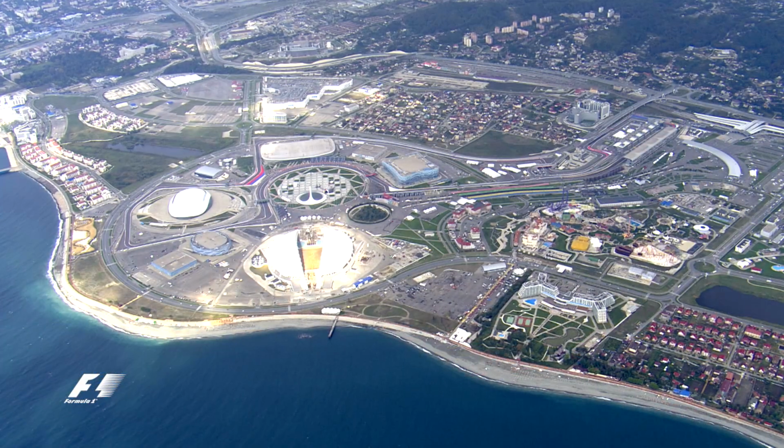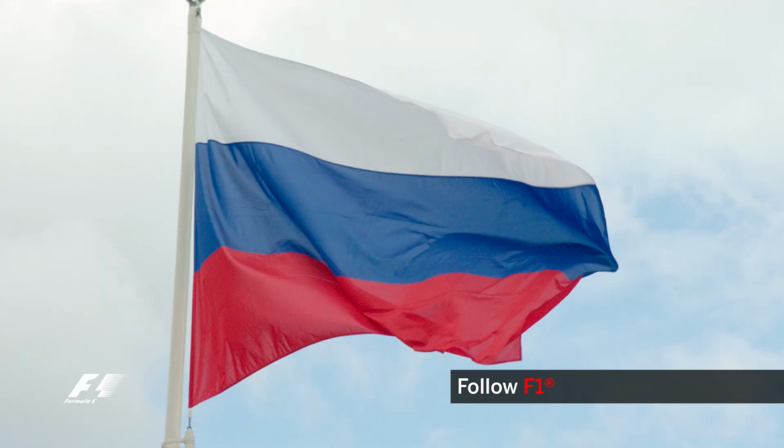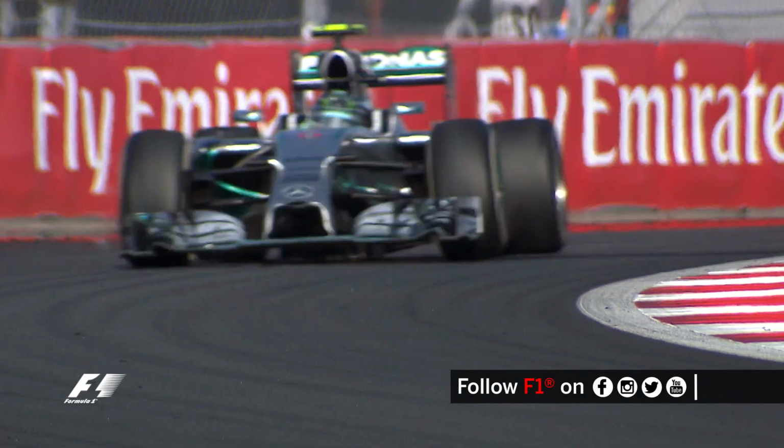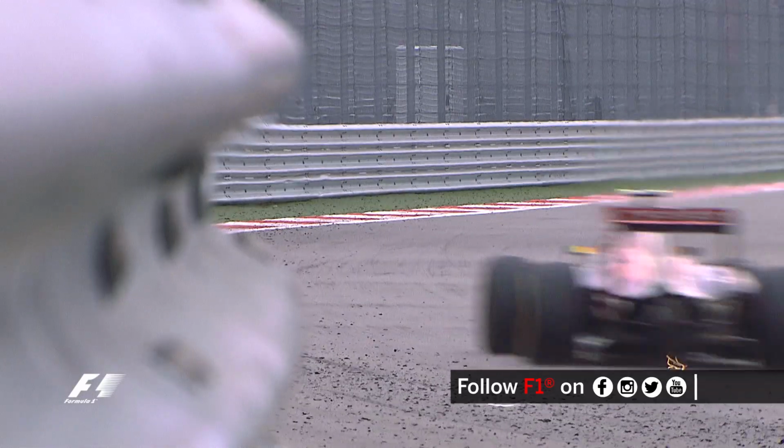Sochi is one of 6 cities to have hosted both an Olympic tournament and a World Championship Grand Prix. But what does the track look like from a driver's view? Let's go for a ride with Max Verstappen.